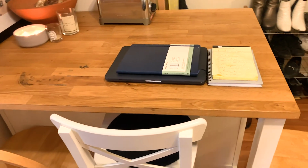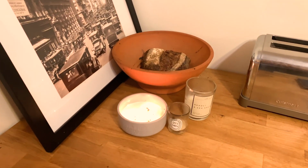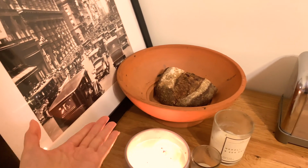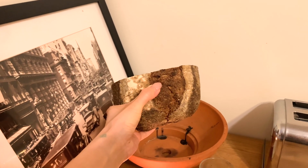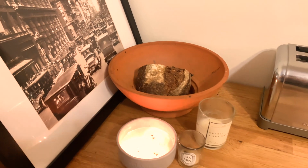And Roman had a Zoom meeting this morning, so he left his stuff. And this is our little corner, my lovely terracotta vase, if you will. And we have some leftover bread that Roman baked. If you guys didn't know, Roman is a chef baker and he loves baking at home, so I'm lucky.